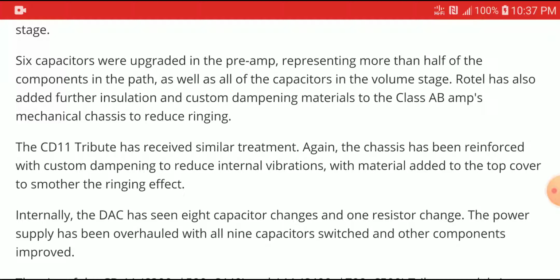But to be honest, the short story is that it is built well, and it is made for people who want the highest performing sound out of their integrated amplifier.